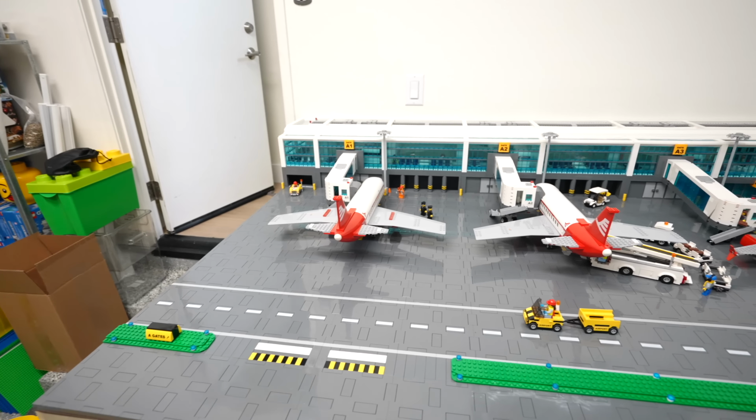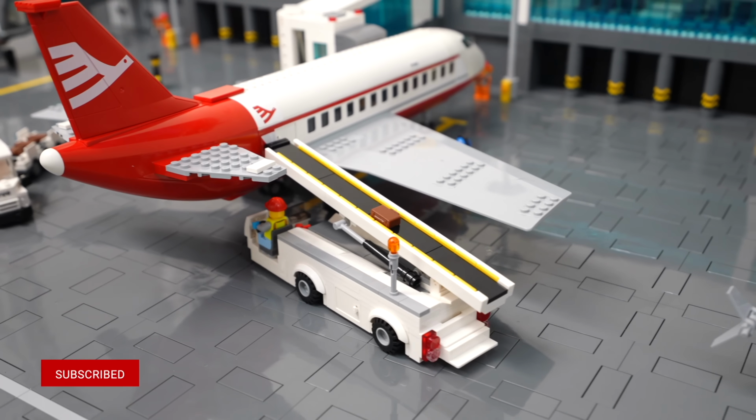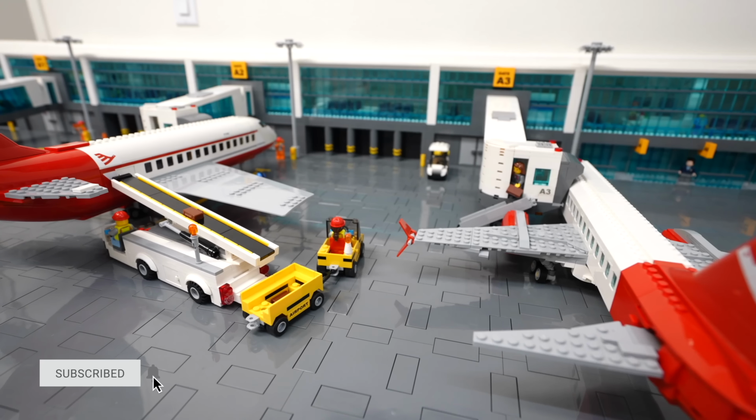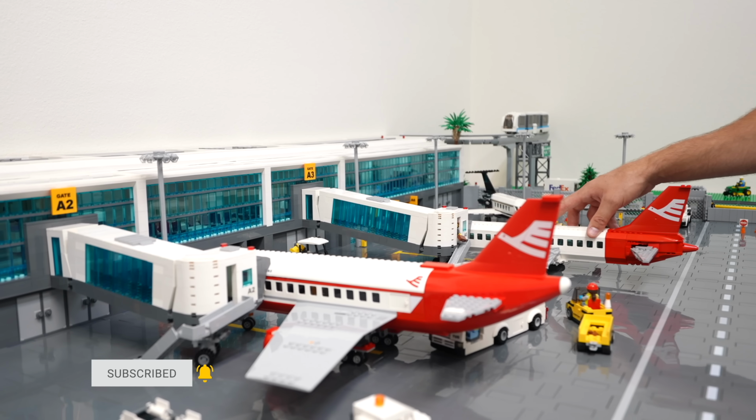This year was also really exciting because it brought us our new airport, which was essentially a larger version of the airport we already had. In the previous city at our old place, we could only fit one gate, but our new place allows for a much larger airport area, which we absolutely love.